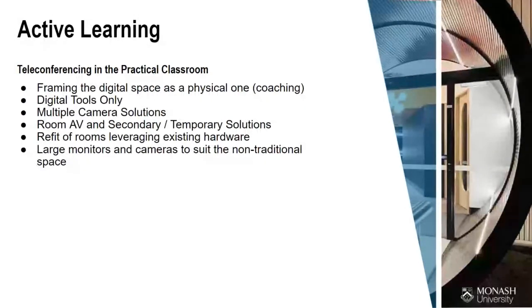The other item that we've had to contend with is teleconferencing in that practical classroom. Obviously, it's reasonably straightforward in places like lecture theaters and when students are working at desks, but working in the practical space, be it even computer labs, but also physical hands-on, as well as even just work on whiteboards in groups, we've had to adopt some practices as a faculty.